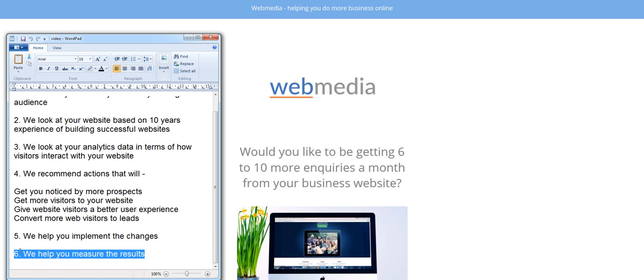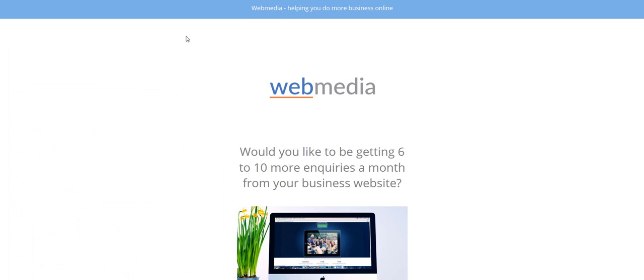And then last but not least, we help you measure the results, because without measuring the results you can't see the progress that you've made. So we put in place a number of methods for showing how, once we've implemented those recommendations, you can measure the increased traffic, the increased conversions, and the increased inquiries from your business website as a result of the work that we've done with you. So that's the short version of how we can help you get 6 to 10 more inquiries a month from your business website.